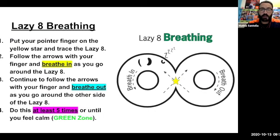Lazy 8 breathing. Again, when we breathe in, it's through the nose. And when we breathe out, it's through the mouth. And remember, with 6 sides of breathing, lazy 8 breathing, or even belly breathing, you do it as many times as you need. You do it until you feel yourself either calming down or getting a little bit of energy, right?